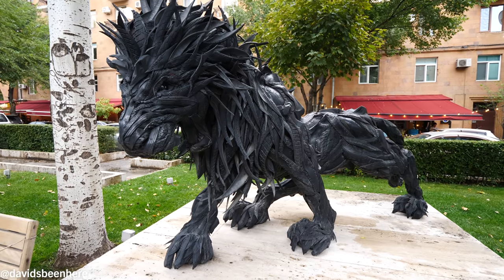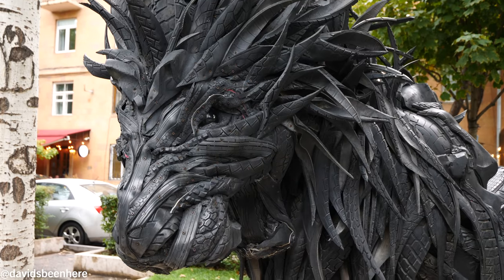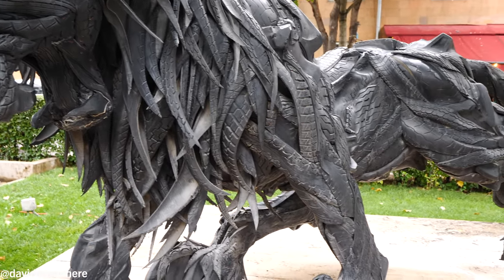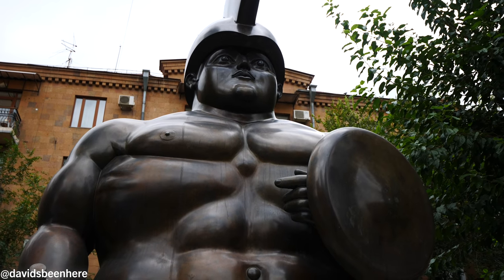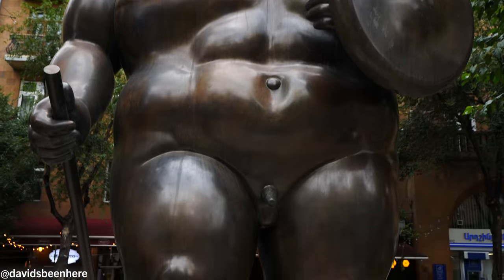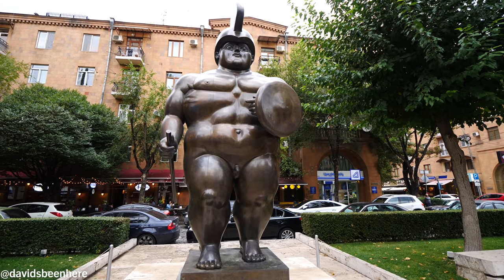So this is a lion made out of tires. And it's part of his collection. Really, really amazing work here. It really is incredible. I've never seen something like this made out of tires. They also have a piece from Fernando Botero. Fernando Botero is a Colombian artist, and he always does really chubby figures, and this one's actually a Roman warrior and it was done in 1985.